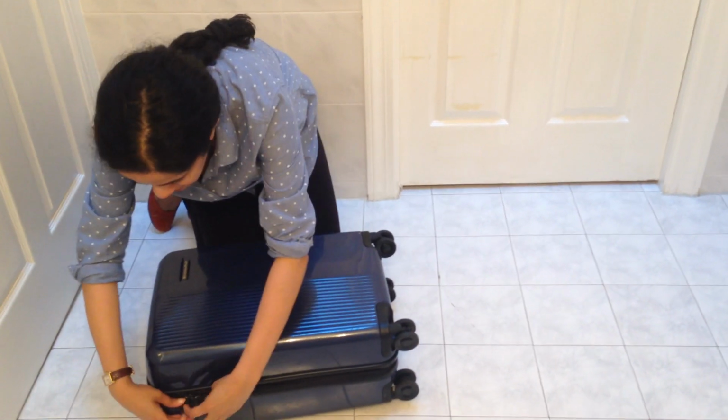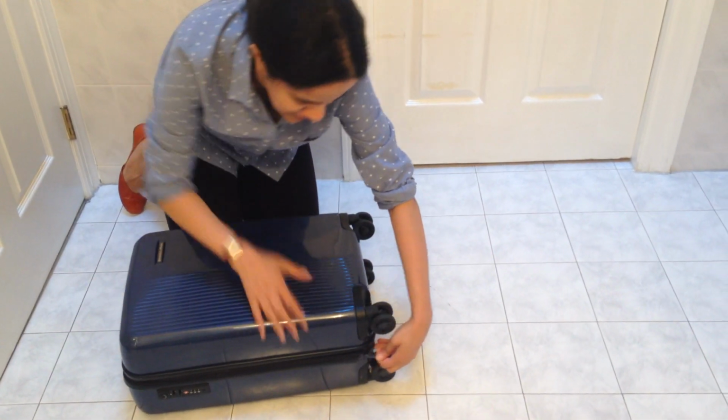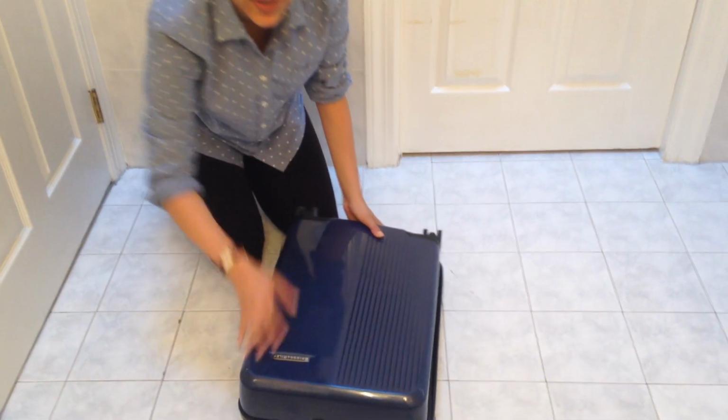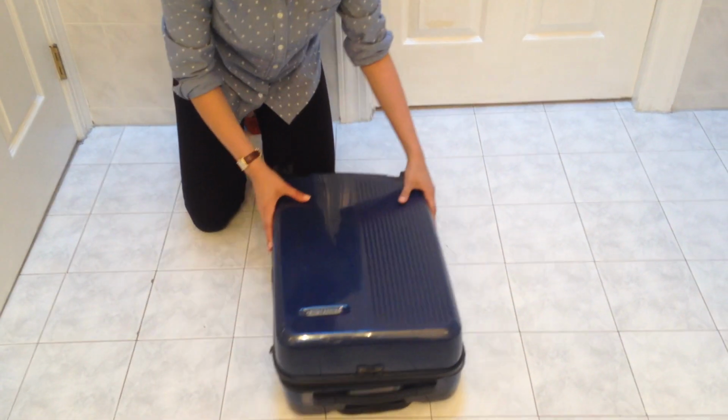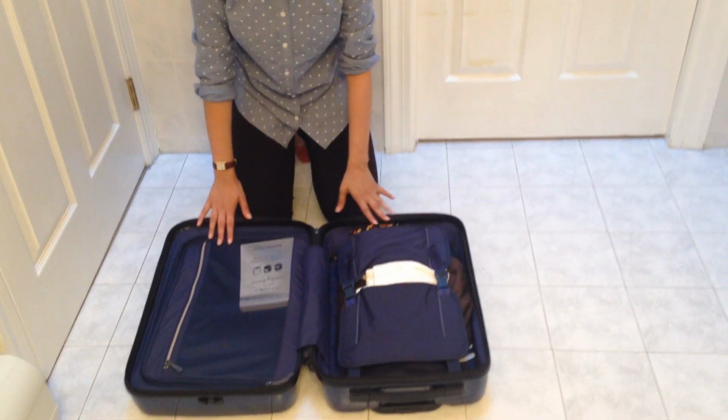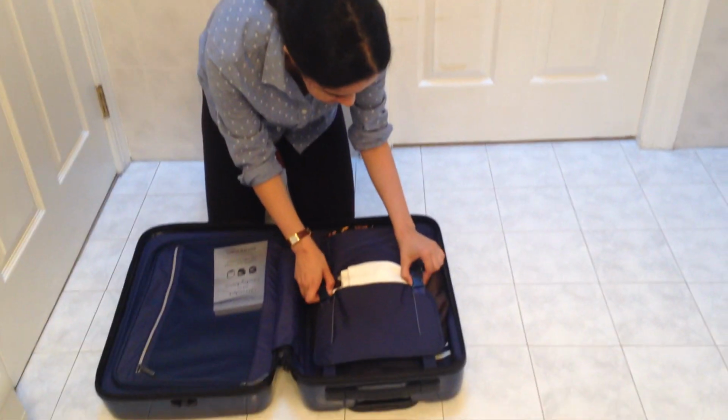Generally, when I travel carry-on, I don't really use a suitcase. I prefer a backpack and a purse maybe. But this one, the size is pretty small. It's engineered to fit most international airline overhead cabins.